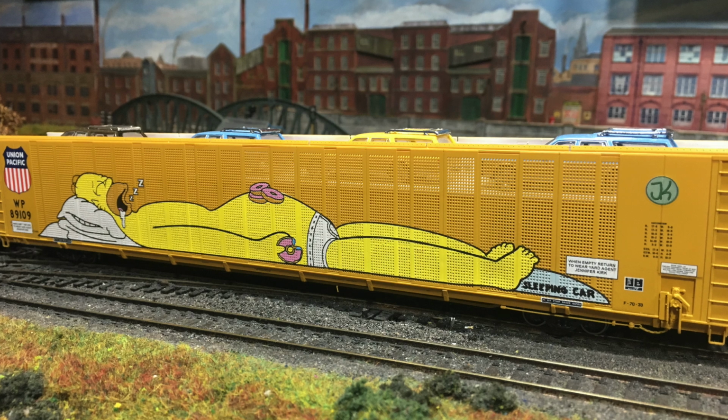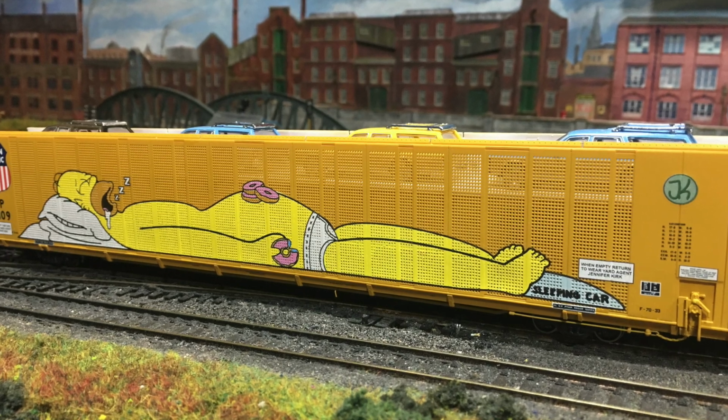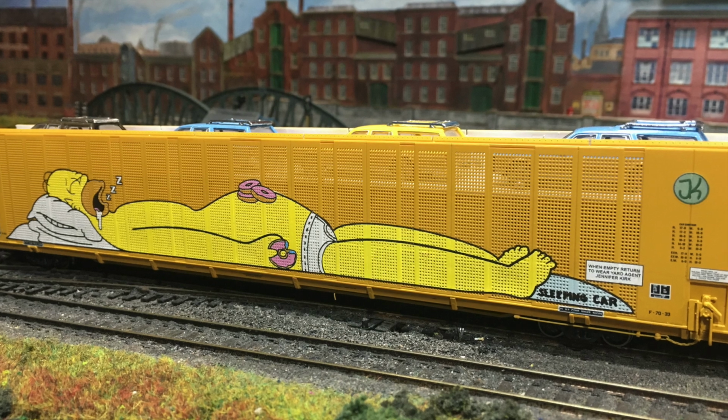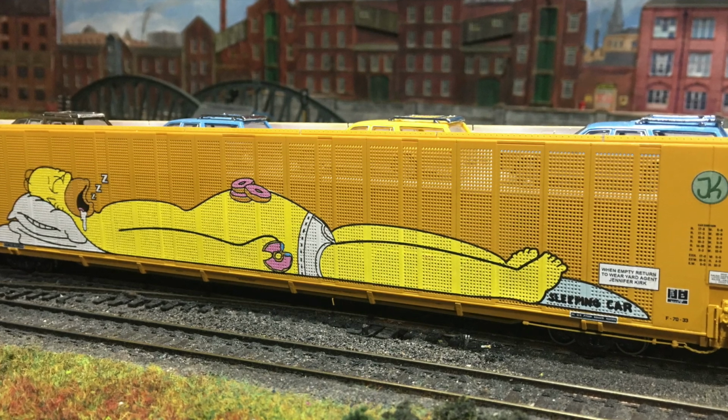But that's not all. Roka have also done a couple of special models. These are their Safe-Pak auto carriers, but they've got something just a little bit different on the side. Well, it's Homer Simpson. This is a photograph actually that has been doing the rounds on the internet of some graffiti on one of these real auto carriers over in the States, and it's really captured the imagination of a lot of people, not least the proprietor of Roka Prototype Models, who's taken it upon himself to actually produce 2 special versions of these wagons, including this graffiti, but also a few super special bespoke touches, and we'll take a look at those as we go through the video.